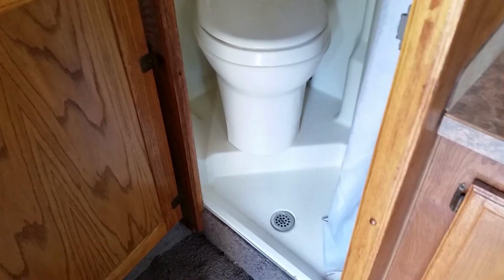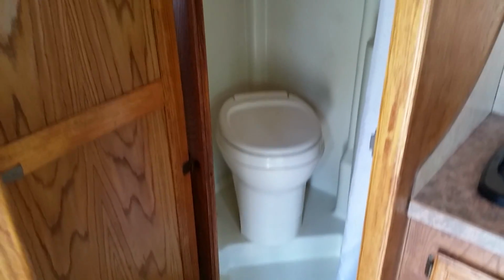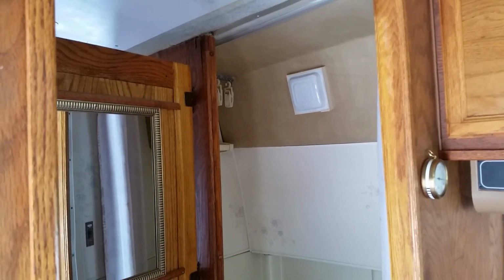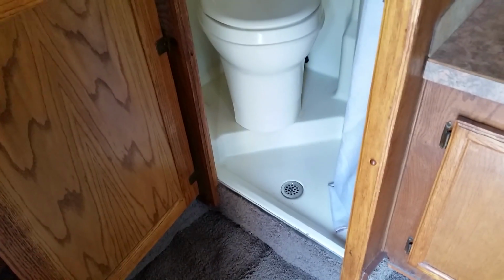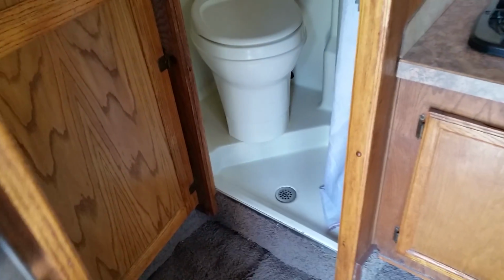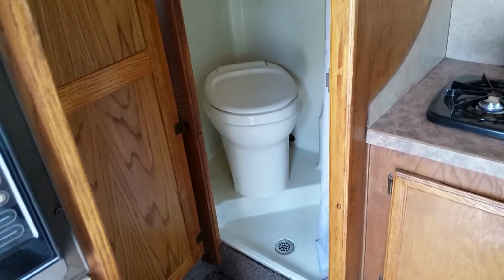And then we have the bathroom. Originally, it came with a low-profile stool, and I put in a high-profile stool. It's just a lot more convenient. And it's also supposedly a shower, and you can see the drain in the bottom there for the water to be pumped out. But we never use it as a shower. It's too small, so that's not used.